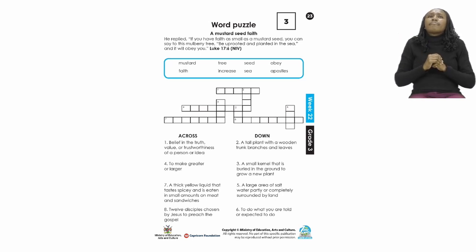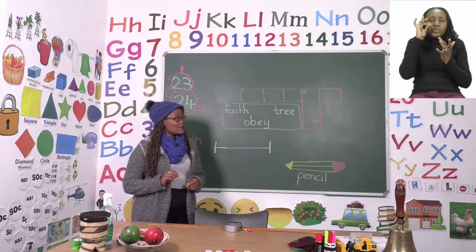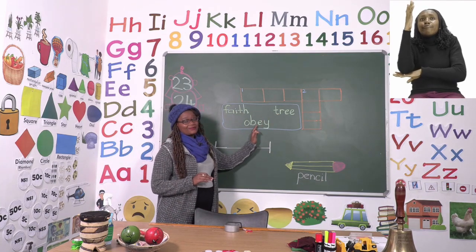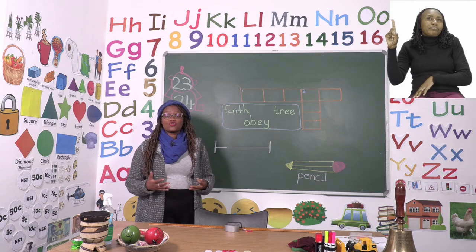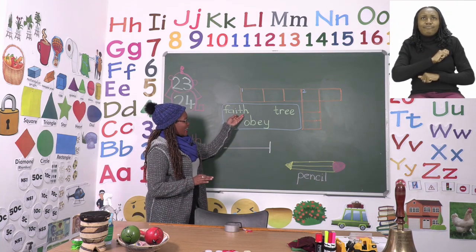One of the words in our word box will help us fill in the correct spot. Let's take a look at the board. Now, I have chosen 3 words to work with. We have the words faith, tree, and obey.